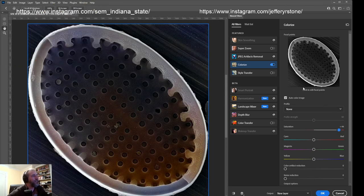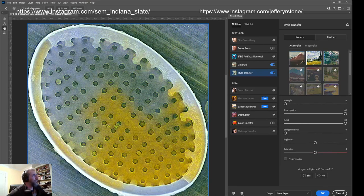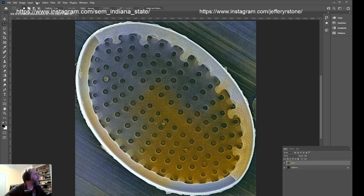And then you can also use the style transfer tool, which we've also used as a quick and dirty way to colorize images, and get rid of that super strong effect of it, as a way to get some initial color in. And then once you have that, I was showing basically how you can go through and add layers.